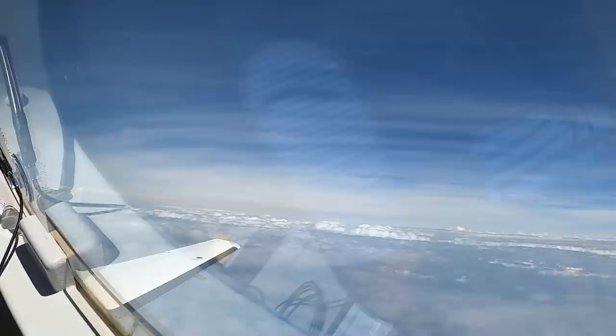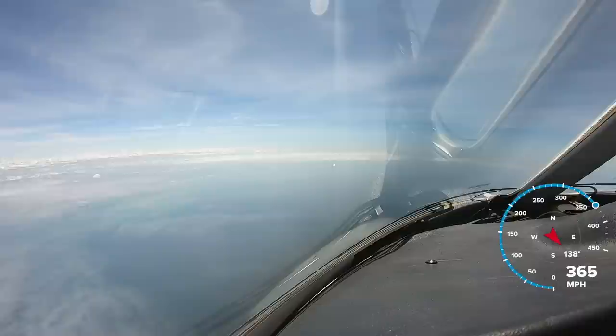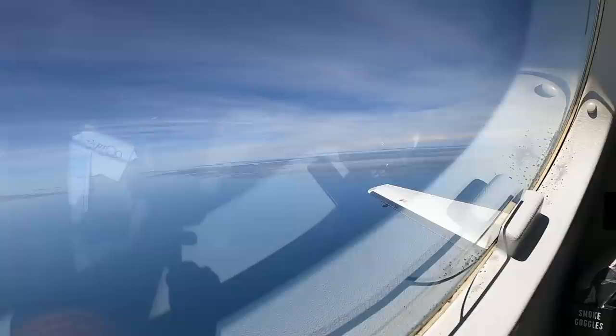Myers Approach, JetBlue 2765, 5,000 Yankee. Yeah, Blue 2765, Myers Approach, Roger. Looks pretty calm out there today. Blue 2765, reduce speed to 210, descend to maintain 4,000. Reducing to 210, down to 4,000, Blue 2765.